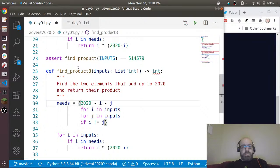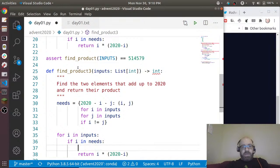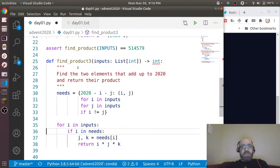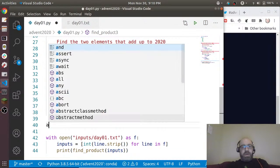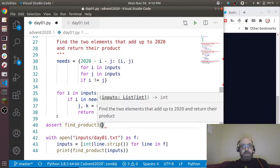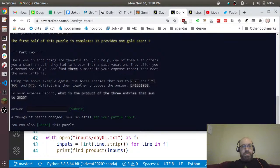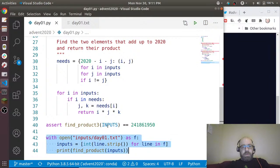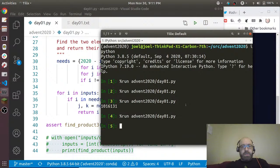actually, let me do this slightly differently: for this I will store i and j. If i in needs, let's say j, k equals needs[i], and then return i times j times k. So instead of doing a set, I'll do a dictionary so I can retrieve i and j by the needs. Now I can assert that find product 3 of their example input, given above, is this. Let me just run that, and that seems to work.